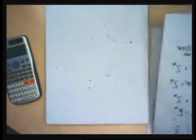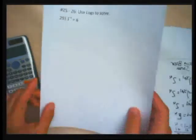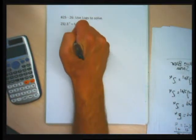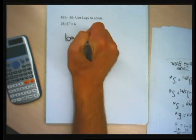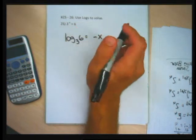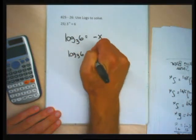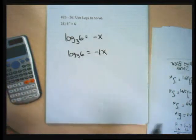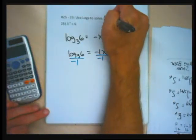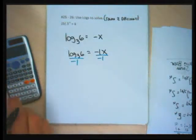And the next two problems, 25 and 26, I'm going to solve with logs, and it tells me to use logs. So it has an x and an exponent, I can solve it with logs. So I'm going to write this as log base 3 of 6 equals negative x. I write the word log, the 3 stays low, I switch the negative x and the 6. I want to solve for x before I use my calculator. So this is really log base 3 of 6 equals negative 1x. So I'm going to divide both sides by negative 1. It doesn't say round. I'll add this here in a bit: round to 2 decimals. And I'll add that in to the handout because I forgot to put that in.